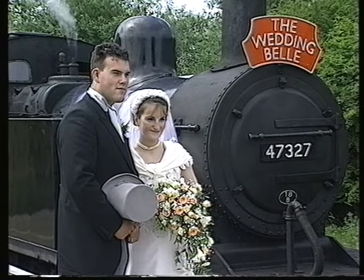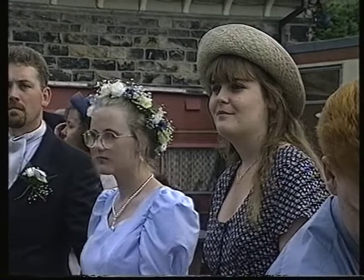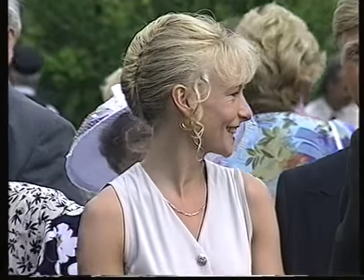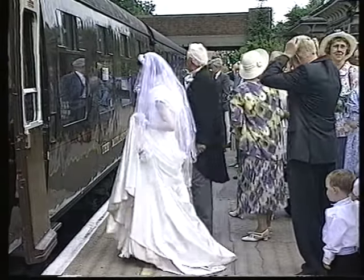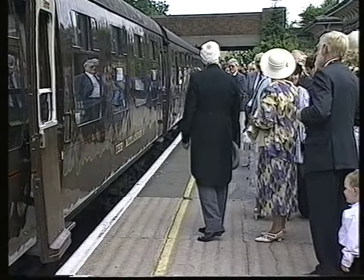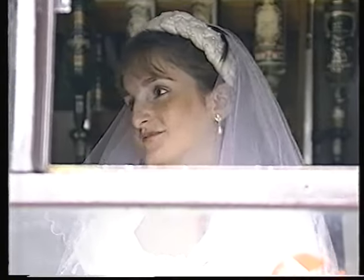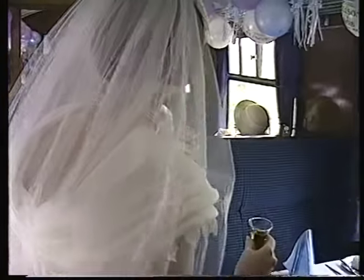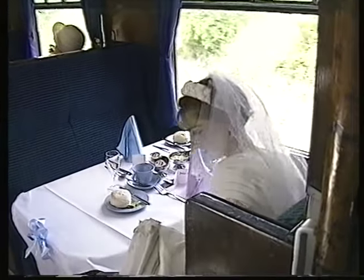The weather stayed fine for photographs and other formalities, and the sight of the special train, plus the many guests on the platform at Butterley, aroused much interest from the other passengers. There's much attention to detail, and the railway staff put in an enormous amount of work to make sure these events are a success. The wedding bell made two round trips on the line, slotting in between the regular services.